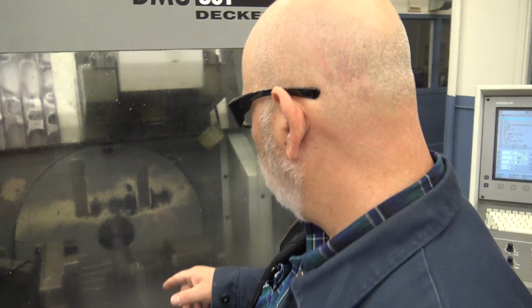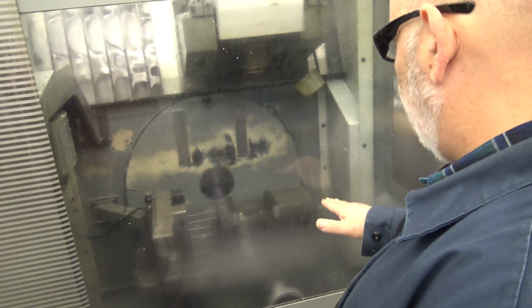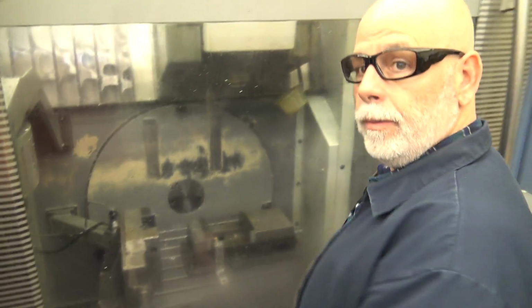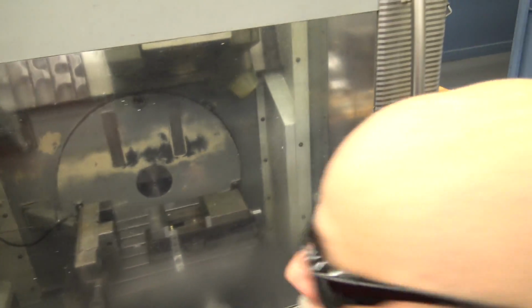Okay, I can't open it. But this is a little Decal DMU here. This table has the ability to tilt in two axes. It's got a little tool changer. And look where that table is. When you open this door, you're right there with the machine. It's a really nice setup. Oh, that is nice. And this is a very, very popular machine here.